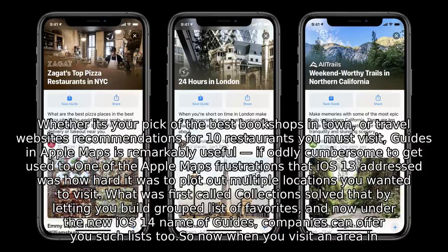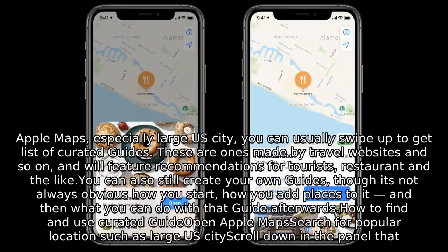So now when you visit an area in Apple Maps, especially a large US city, you can usually swipe up to get a list of curated guides. These are ones made by travel websites and so on, and will feature recommendations for tourists, restaurants and the like. You can also still create your own guides, though it's not always obvious how you start, how you add places to it, and then what you can do with that guide afterwards.